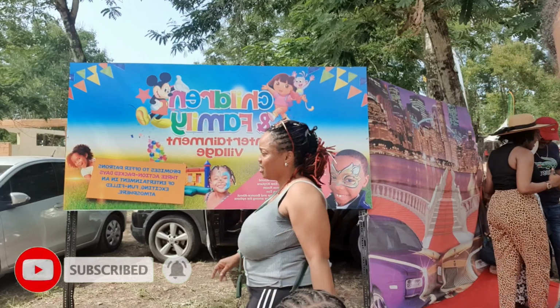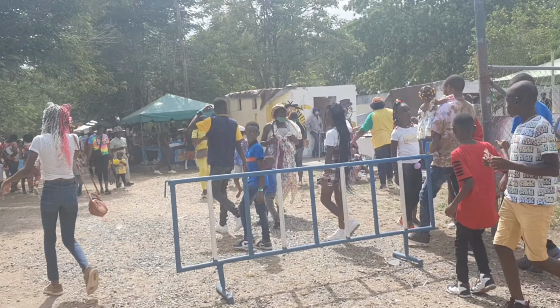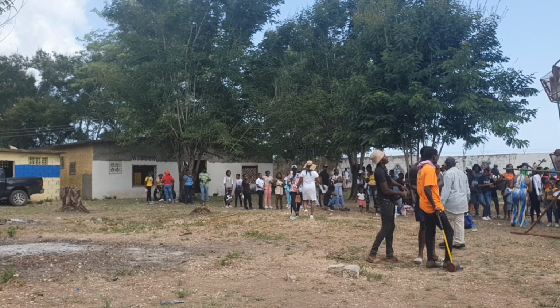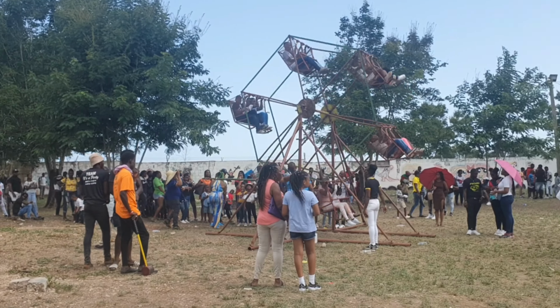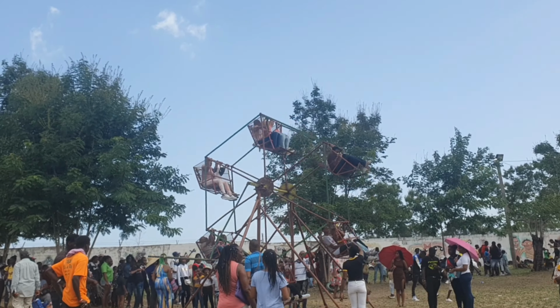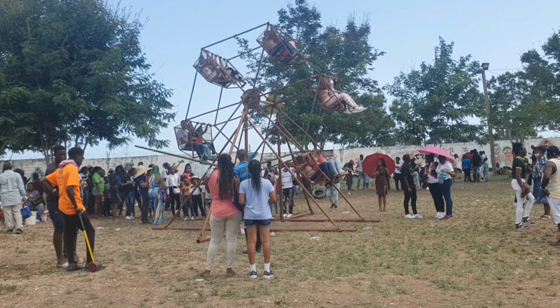We're going to enter the children and family village right now. Honestly, I've never been in a crowd like this in a very long time. It's a lot of people. So we came up on this ride, and all I can see is a line everywhere. Plus this first wheel, way too small. I would have to go on this with Zoe, and this can't hold me, to be honest. This is just for kids.